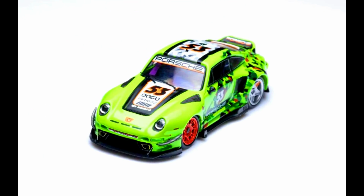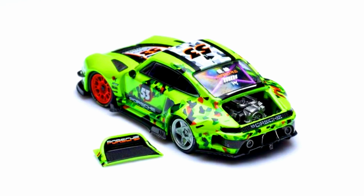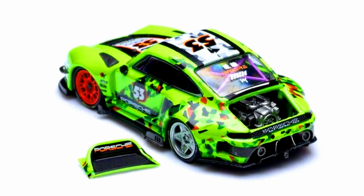Another model by DCM presents a Porsche 993 modified. Color of the car green. Limited up to 999 units. Made from diecast. Releasing on June 2024.